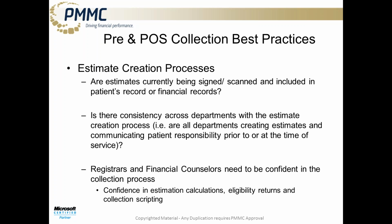The other part here: registrars and financial counselors, whoever's going to be communicating with the patients as far as the responsibility goes, need to be confident in the collection process. That confidence can carry over from making sure that your estimates are accurate.